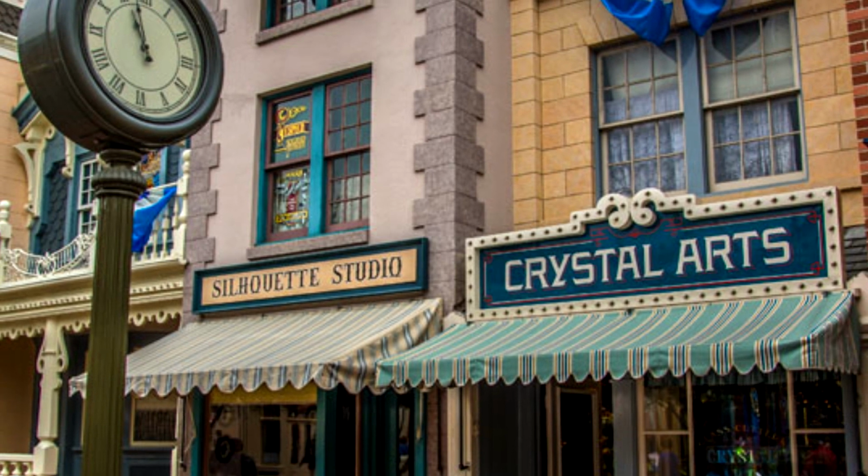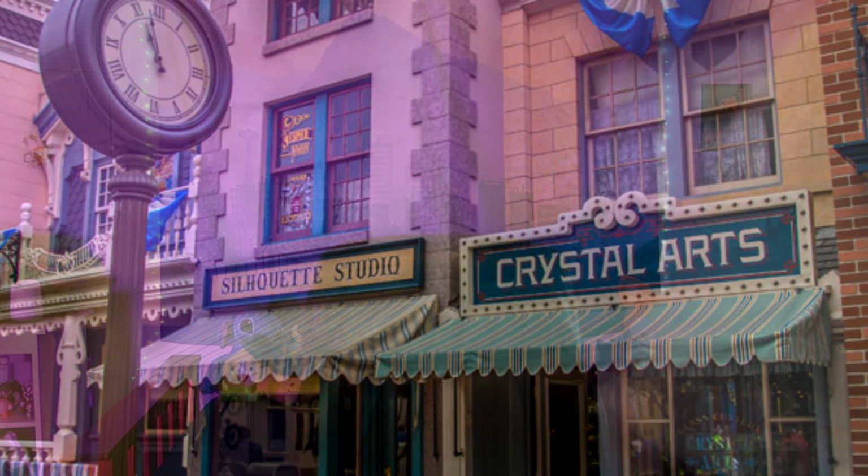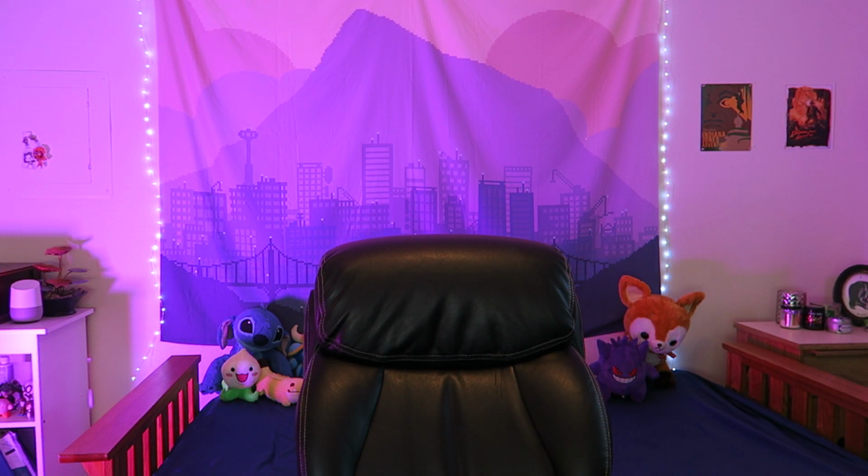This next one is a little bit different than the ones we've heard so far. It's not so much an attraction, but it's one of the coolest souvenirs I've ever gotten in Disneyland, and I legitimately did not know it existed until I was there back in March. It is the Silhouette Studio on Main Street. And let me show you what they can do over at the Silhouette Studio on Main Street.